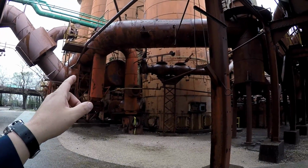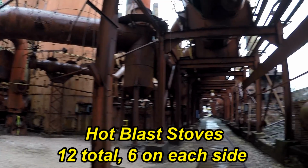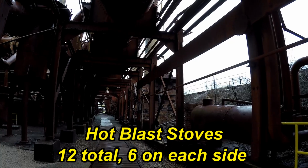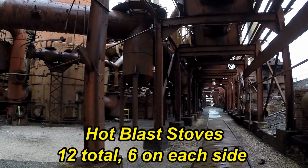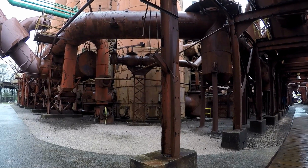So all these guys here are the boilers. There's 12 of them on this side, and there's 4 more over there. They have 16 boilers total, and they said they could be heated with coal or waste fuel.